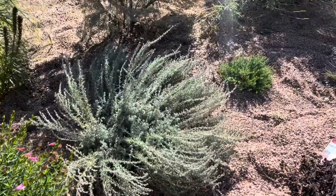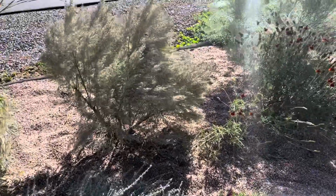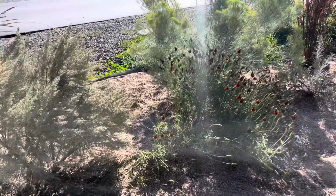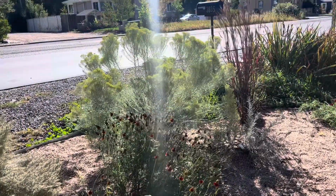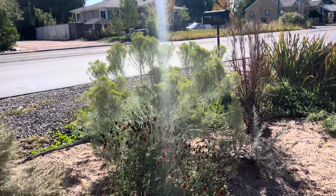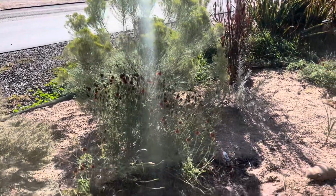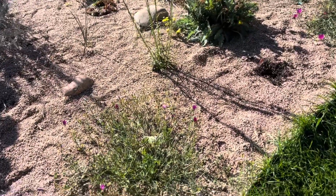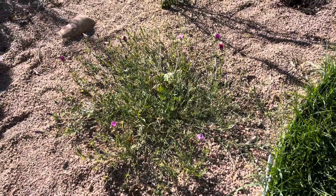Here's a fringe sage, another penstemon. My western sage has really established itself. A beautiful prairie coneflower and a rabbitbrush. I'm shocked at how big this rabbitbrush got in just one year. It was really happy. These wine cups are still flowering. They've been flowering all summer.